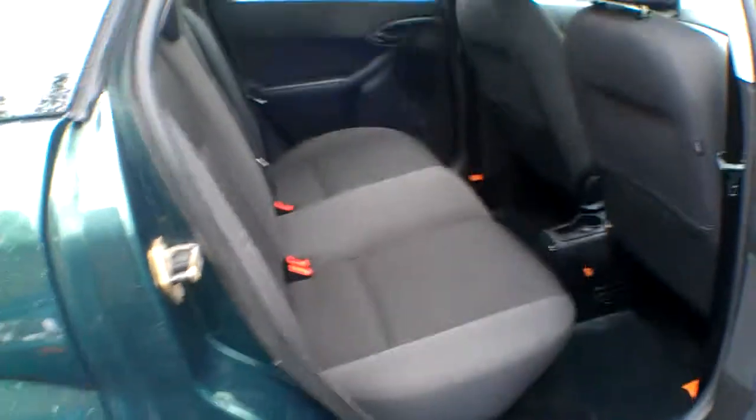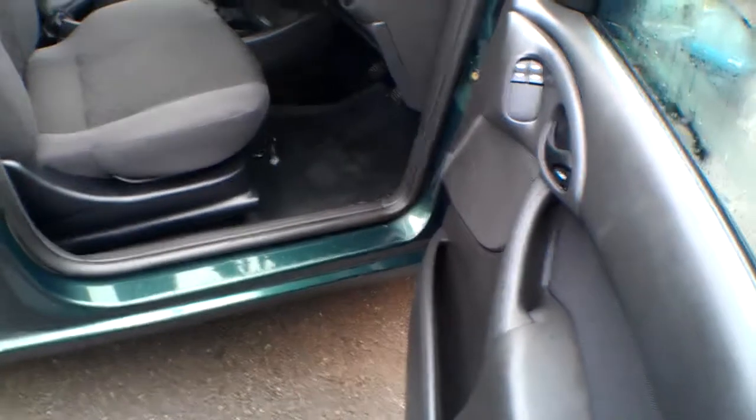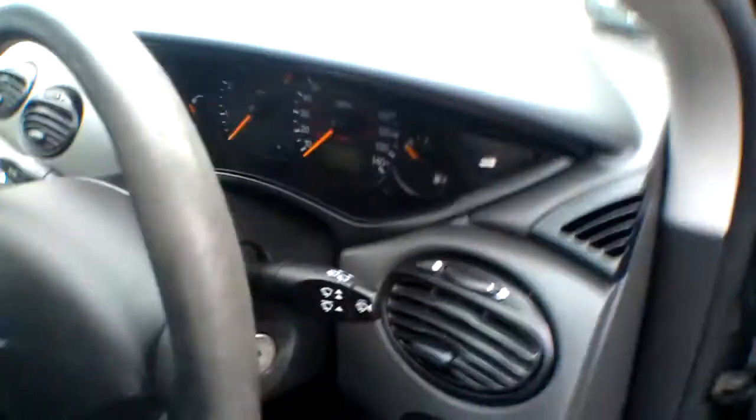Again, this side here looking quite clean. A few marks. The speaker grill's just a bit broken, but cheap enough to replace if you want it. Yeah, looking all very nice and good in there. Four airbags, and the airbag light goes out as it should. Electric windows. Height adjustable driver's seat. A little bit of wear to the steering wheel as you'd expect, but I've seen worse, it's not so bad.